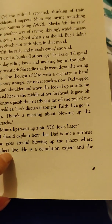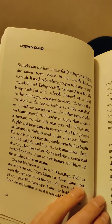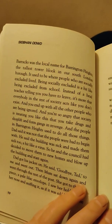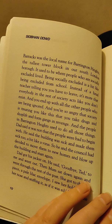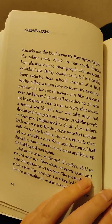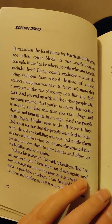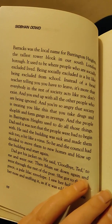He is a demolition expert. And the barracks was the local name for Barrington Heights, the tallest tower block in our South London borough. It used to be where people who are socially excluded live. Being socially excluded is a bit like being excluded from school.